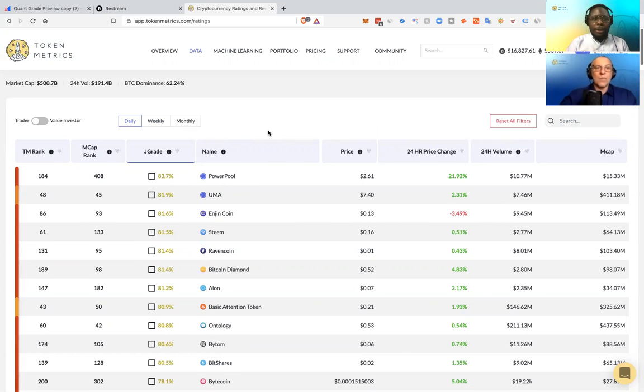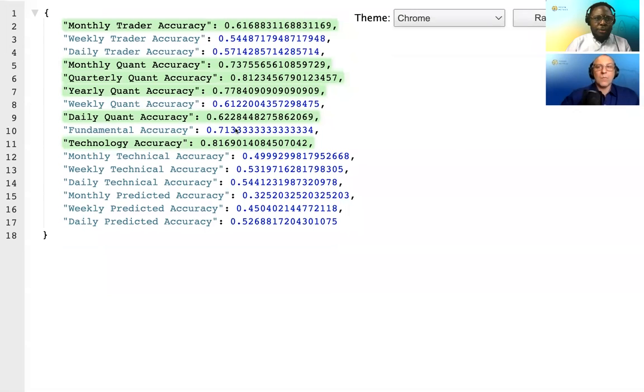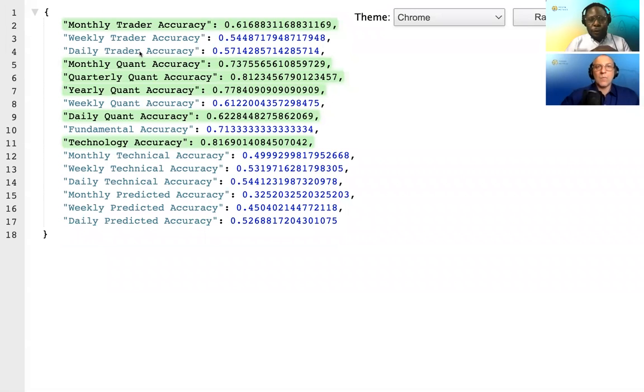I'll go through and actually show the accuracies, because we want to be fully transparent with everybody. This is the accuracy of the quant grade. The accuracy means that when we say it's going to go up, it goes up, and when we say it's going down, it goes down. The daily day trader has an accuracy of 57%. The weekly trader has an accuracy of 54%. The monthly trader has an accuracy of 61%. But the quant grade here: monthly 73%, quarterly 81%, and yearly 77%. So this is very accurate.